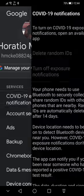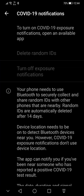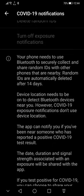Just tap on it, and at the top of the notifications it should say on or off. Just make sure it's off, because I've spoken to a couple of people already and guided them through it, and it's on. So turn that off. You don't need that on, do you understand? And as you can see, when you read up through it, in order for this to work, it needs to have Bluetooth active in order to share information.